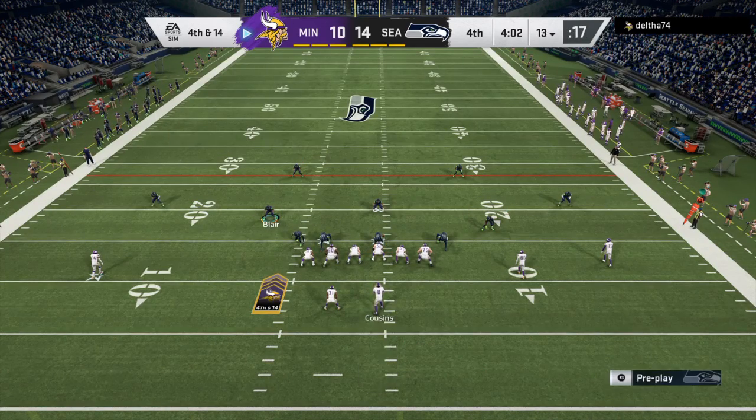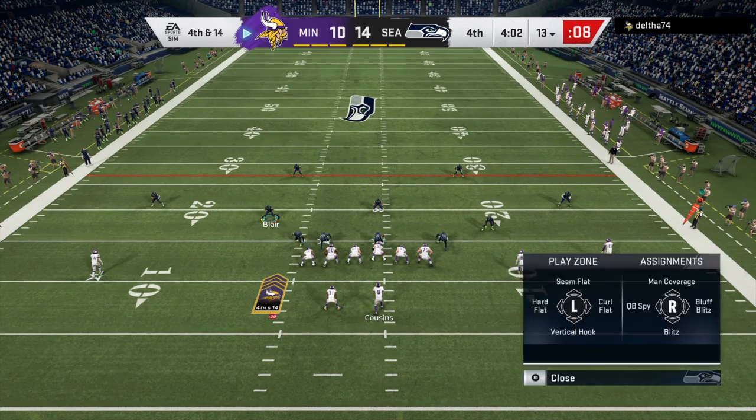Zebra. Check right. Hey, wahoo. Hey, D-line, let's get in there. 54's Mike. Check. Watch 54.